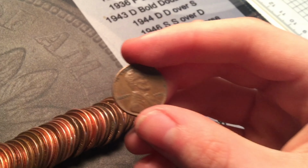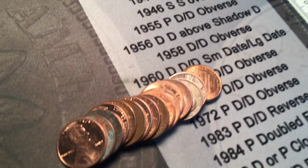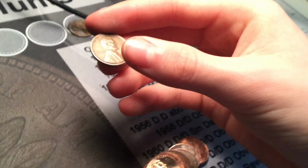Roll number 4, 1951 wheat cent peeping out right here from Philly. Just like all the others. Number 5, another wheat cent here. Doesn't look gold. Probably going to be 40s or 50s. What is that? 1950s. I actually filled that spot in my latest hunt. 1950s wheat cent.